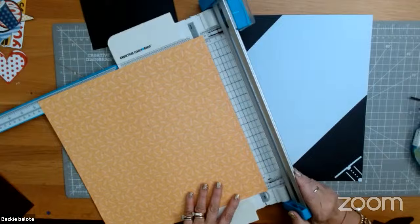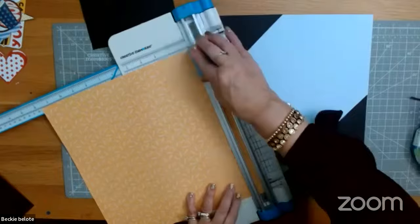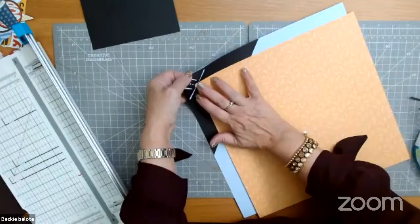So that's the first line to the right. Half an inch. Rotate it 90 degrees and cut off another half inch. So you took a half inch off both the length and off the width. Now what you'll see is that this is going to nestle perfectly into this hole here.